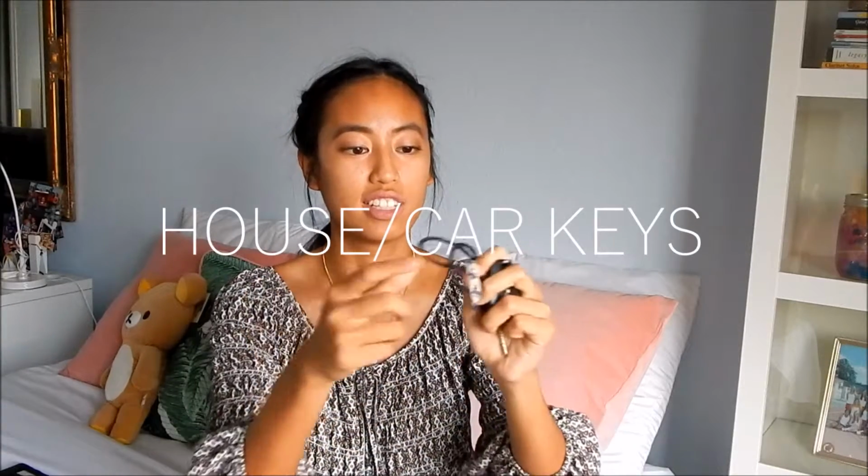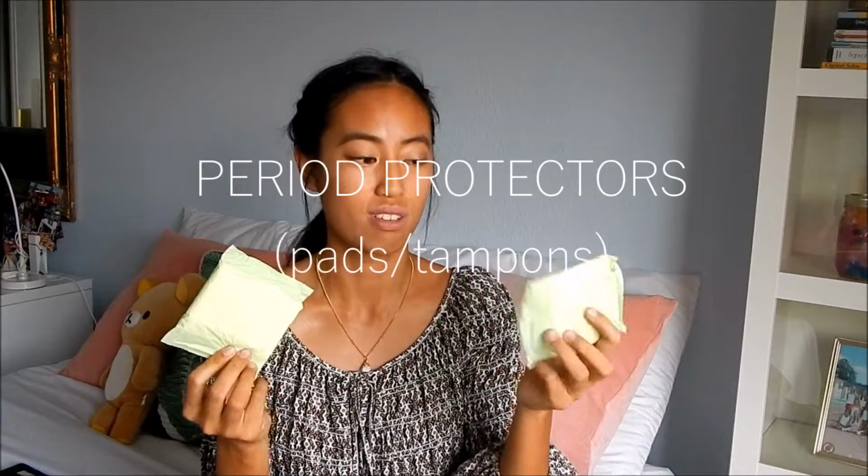Alright, I have my keys, and like I said earlier, I carry at least 2 hair ties on them just in case I need some. Obviously, you have to have your feminine care items with you. I just have these pads. I think they're the Always brand.